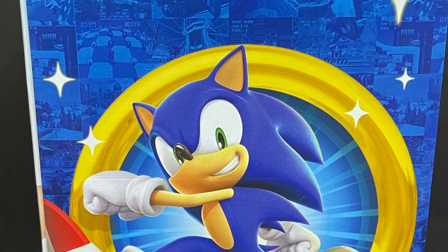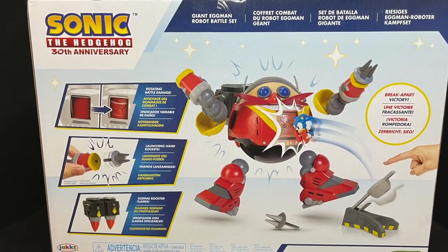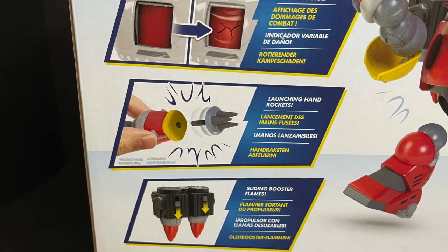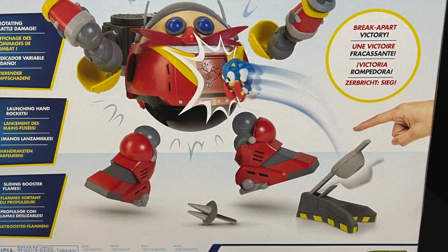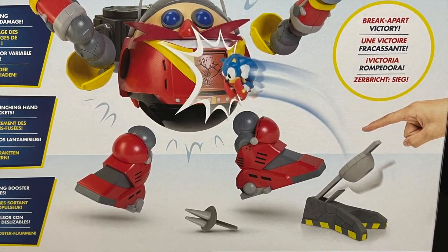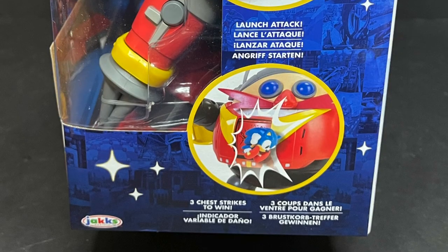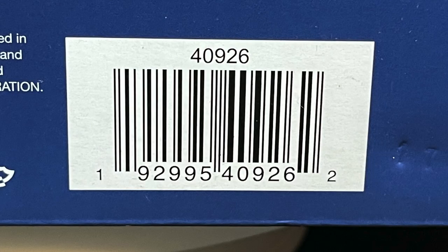Really nice, crisp artwork all over the packaging. And on the back, you see exactly what this set is going to do. It's kind of a play set, it's kind of an action figure, and it's a little bit of a game too, if you really think about it. And I think Jakks Pacific really does a great job, especially with their Mario sets, Sonic the Hedgehog sets, of incorporating a video game into a toy. And here's the barcode as well. They are starting to hit Target stores now, so keep an eye out if you're looking for one.